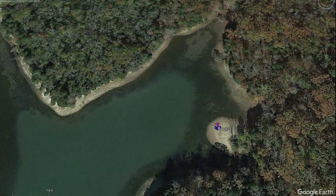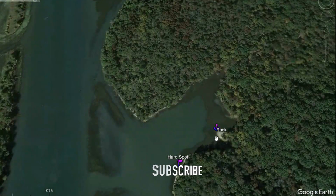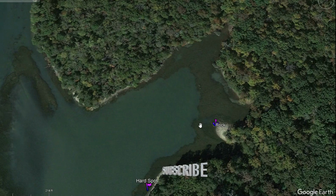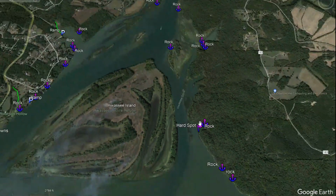And then notice, you know, you got all this cover and stuff that's going to be here. It's probably grass and things like that. But right behind that is a really good hard spot back in here. So again, if we take that up to 2022, that hard spot's still there, but it's not all the way exposed like it was before. So it comes a little bit further out here. So that could be an interesting spot to go look at. Actually, all this stuff, again, it just all looks fishable.